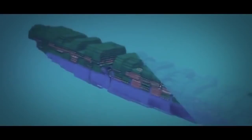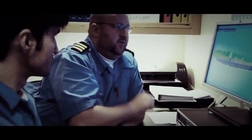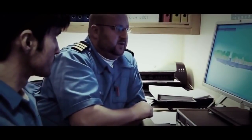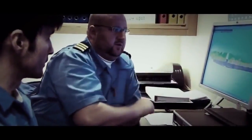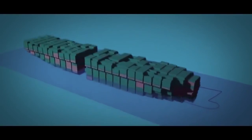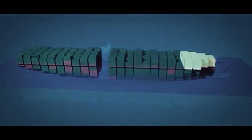If we have fireworks, class 1.4G, all the way to the aft, so that if we have a potential risk on the vessel, it will be as far away from the living quarters, accommodation, and above all, the main engines. Dangerous cargo at the bow. High-maintenance refrigerated cargo closer to the superstructure.